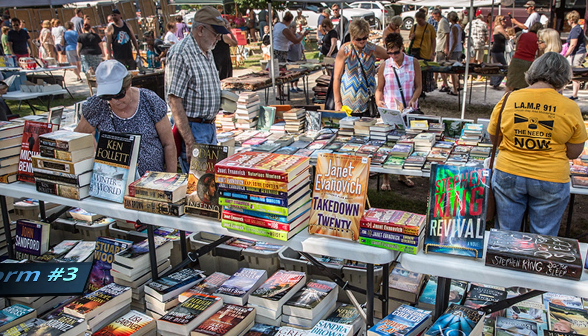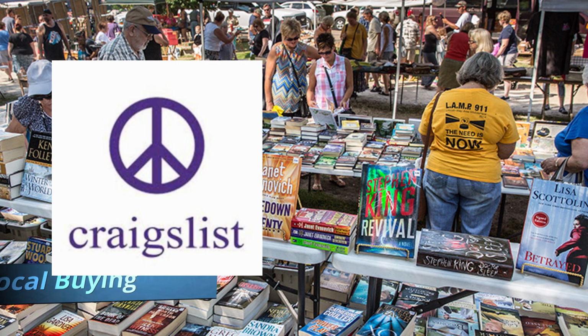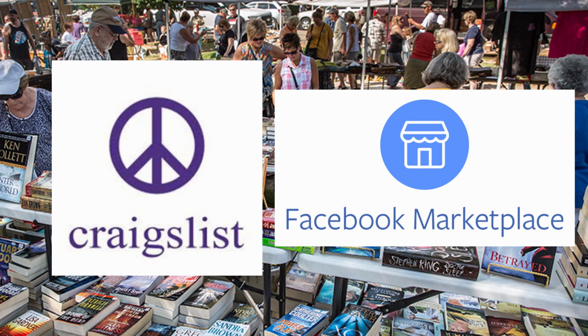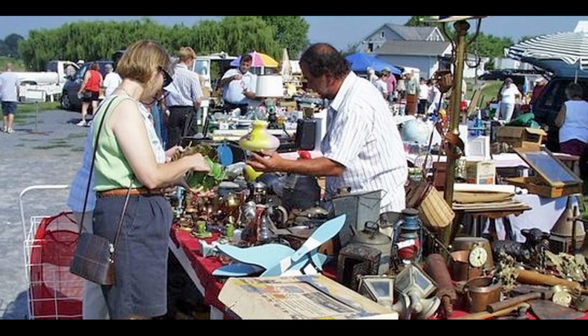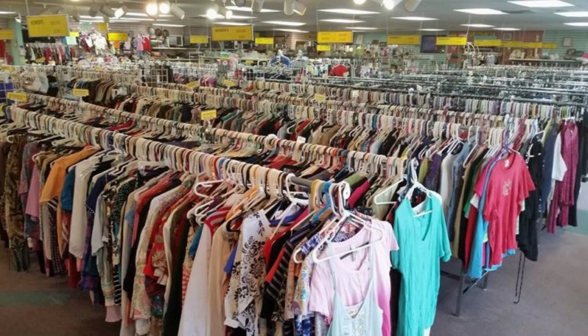The next platforms we'll discuss from here on out, except for one, will facilitate transactions between individual sellers like me. And because of this, you can find really great deals and savings. The first of these platforms is buying locally. What we'll specifically discuss in regards to local buying is through Craigslist and Facebook Marketplace. Local buying can also refer to garage sales and yard sales as well as thrift stores. It pretty much refers to transactions that are local and not online.